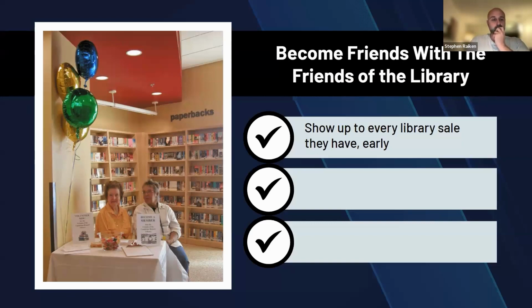You guys can go to booksalefinder.com. I would write this down, guys. Booksalefinder.com. It's a great website to look up local library sales in your area. So what I would do is become friends with the friends of the library. Same exact thing, be a good person, smile, help them set up the sale.